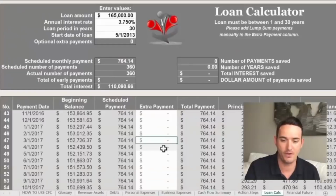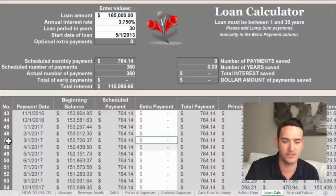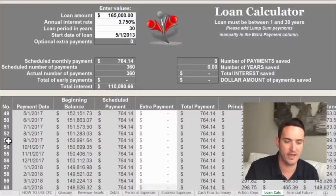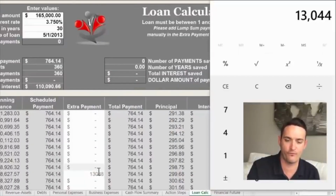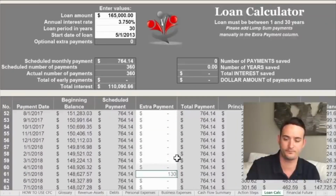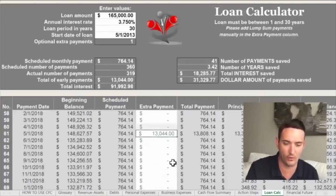With that in mind, on this very first month, we're going to skip ahead 14 months, because that's the timeline it took to pay back the non-mortgage balances. So this is payment 47. We're going to jump ahead to payment 61. This is May 1st of 2018. We're going to apply our first $13,044 lump sum amount. And take a look at what happens here.